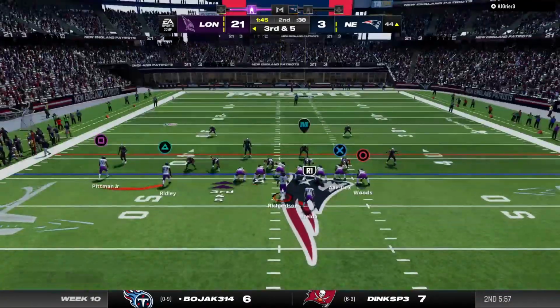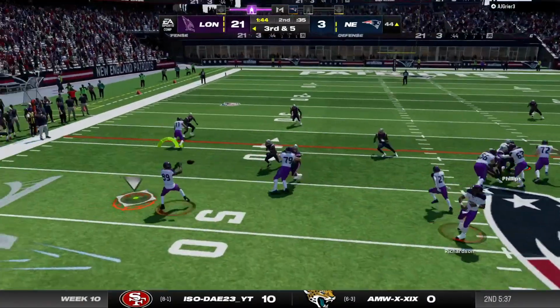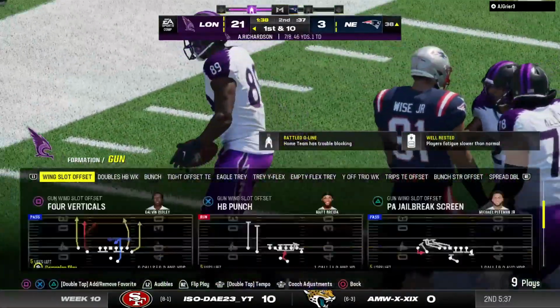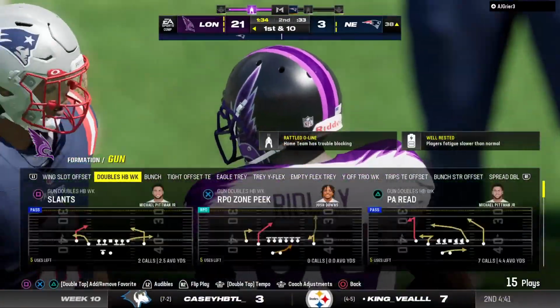They'll come up facing 3rd and 5. And he will find Ridley on the left side. And he'll be taken down, but he does have 1st down yardage. It's a pickup of 6.